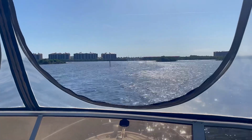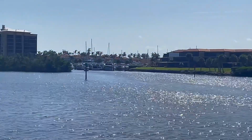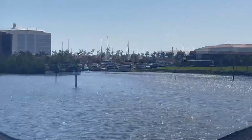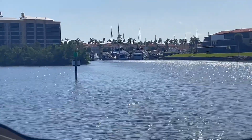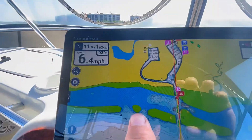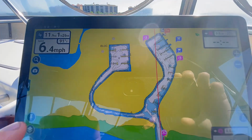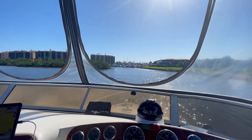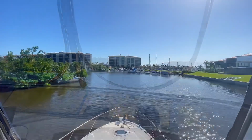Pulling into Burnt Store Marina, first time ever. They got a nice marked channel here. It's a very well protected marina too. As soon as you get inside the bay here, it opens up to marinas both to the left and all along the shoreline on the right. Hundreds of boats in here. Bit windy today, so hopefully we can maneuver around in here okay. Pretty tight squeeze.